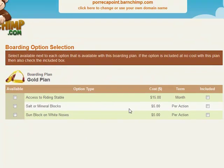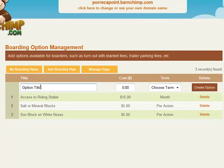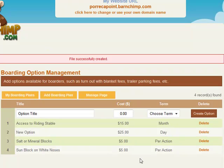Here is where you can add options to your base boarding plan. Simply check or uncheck an option to add or delete it from that particular plan. If you need to add additional options, click the tab Boarding Options. Here, you will enter the name of the option, cost, and term in the appropriate boxes. When you are done, click Create Option and you will see that this new option is now available as a choice to be added to any or all of your basic boarding plans.